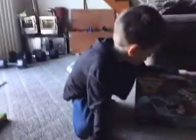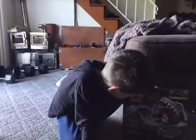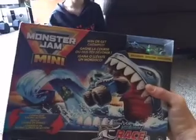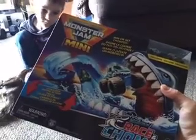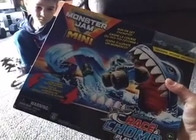Gravedigger. Or I think that's actually like a Matador or something like that. Let me see it. Exclusive. Where does it say what trucks they are? Oh yeah, the Megalodon. That's it. It's not a shark. The Megalodon Race and Chomp? Oh, Chomp. Yeah, that makes sense.